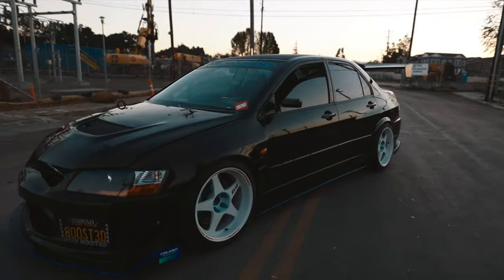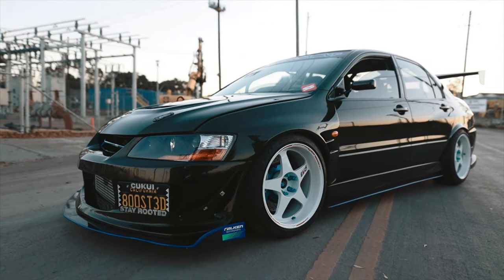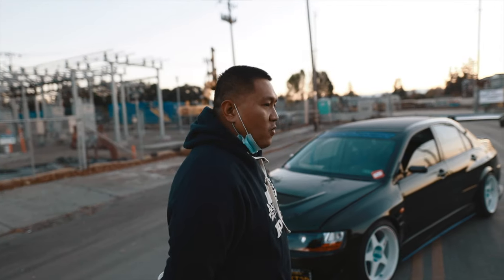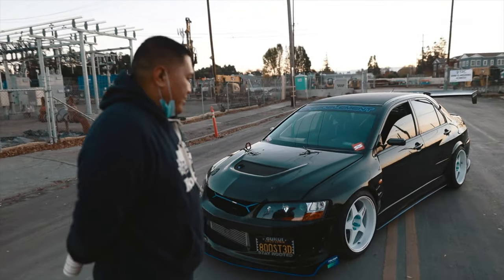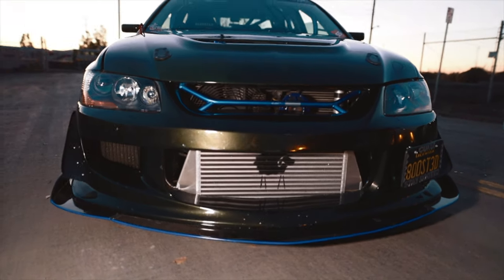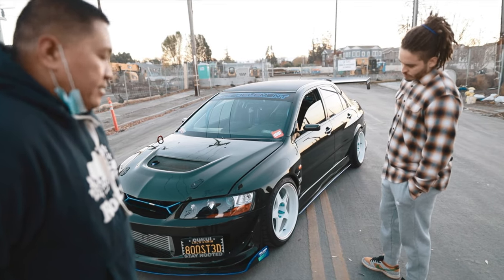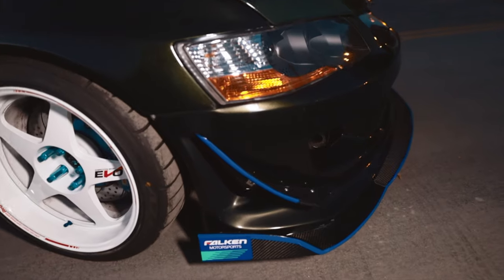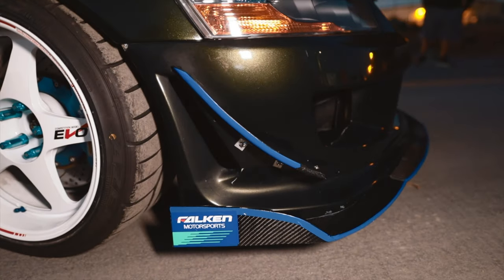Body kit wise, the front bumper is pretty much the third or fourth bumper I've had on this car since '04 when I got it. This is the Js Racing GT front bumper, and I added a little bit of flair with the Js Racing canards that came off the JDM ITR.